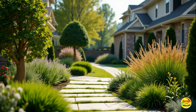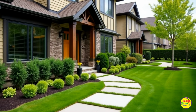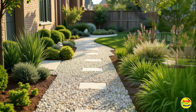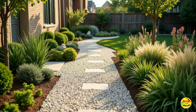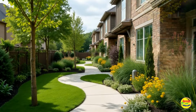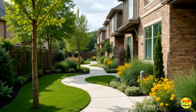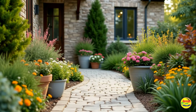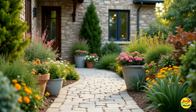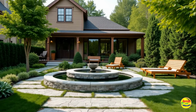Opt for native and drought-resistant plants. Selecting native plants for your townhouse landscaping not only supports local biodiversity, but also reduces maintenance. These plants are typically well adapted to your region's climate, requiring less water and care. Incorporating drought-resistant species can further simplify your upkeep routine, allowing you to enjoy a lush front yard without the burden of constant maintenance.